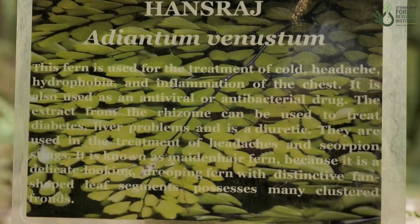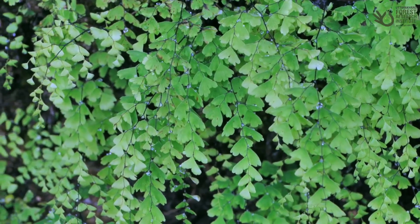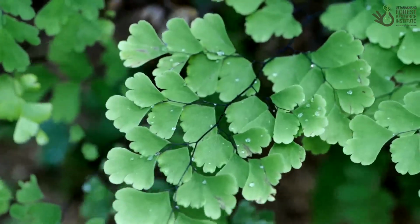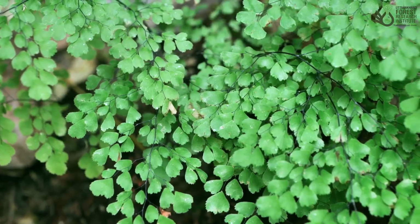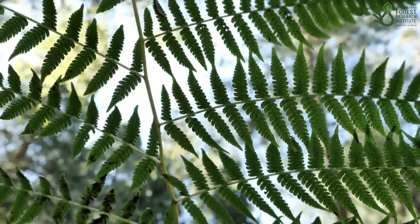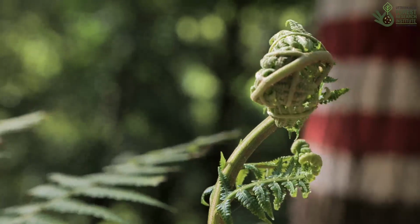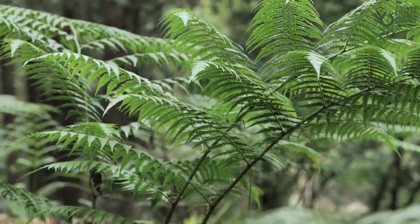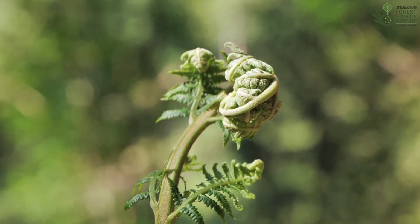Hansraj is an important herb in Ayurveda as well as the Tibetan system of medicine. It is used for the treatment of cold, headache, hydrophobia, and inflammation of the chest. Lingura is probably the most commonly consumed fern. It is often harvested from the wild for its edible young leaves. Lingura is considered highly nutritious and is a popular food item in the hills of Uttarakhand.